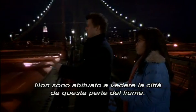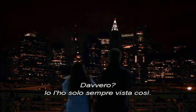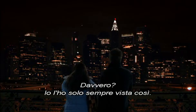I'm not used to seeing the city from across the river. Really? It's the only way I've ever seen it.